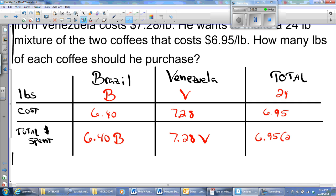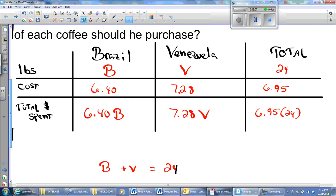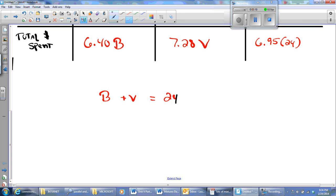And so my second equation becomes, what happened to my 24? It turned into a red and black 24, which is not what I wanted. There we go. So we do 6.40 B plus 7.28 V, and that will equal $6.95 times 24, which I believe is $166.80. Pardon me, I don't mean to make an error.